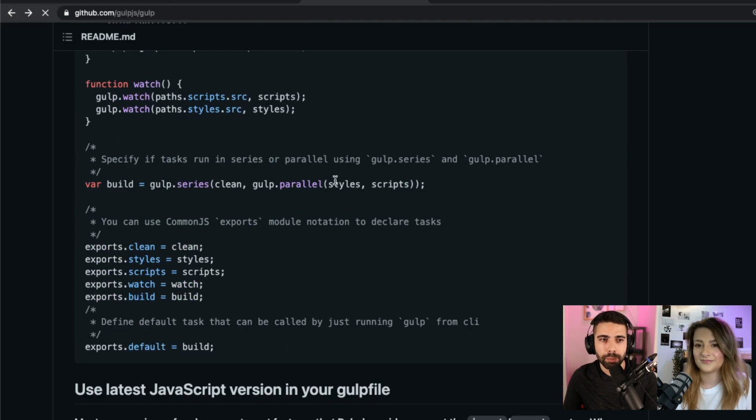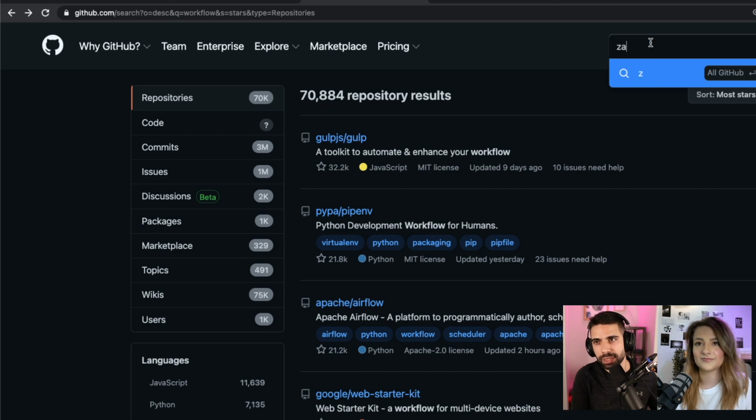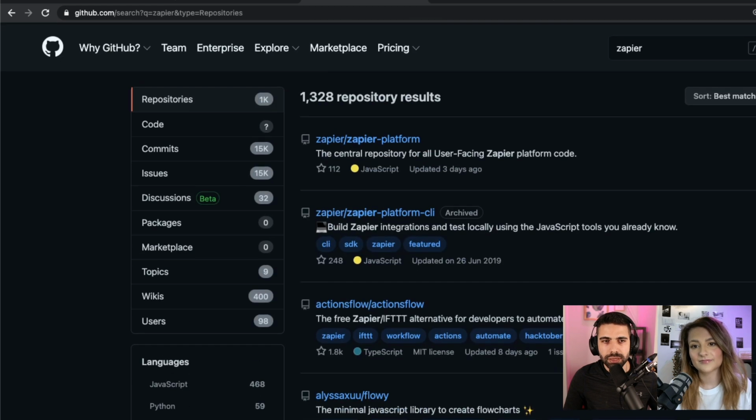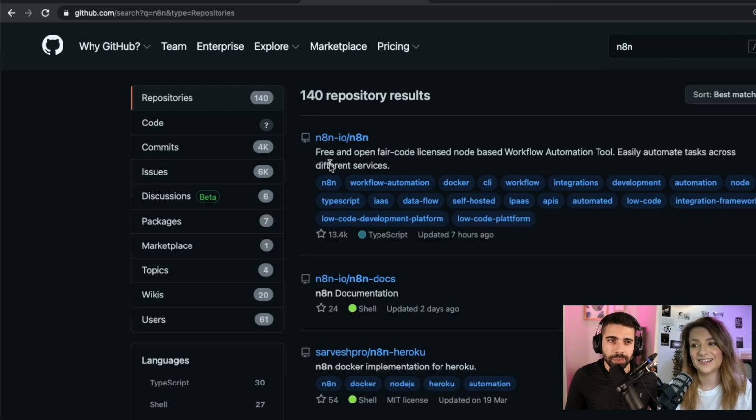We want a Zapier killer. So let's just type in Zapier. Maybe we'll get something. Zapier platform. Zapier themselves, they kind of have their flows or some code, but it's not the. I actually did some research, and the tool is called n8n. Okay. Weird name, right? Yeah, I would never think to search that.